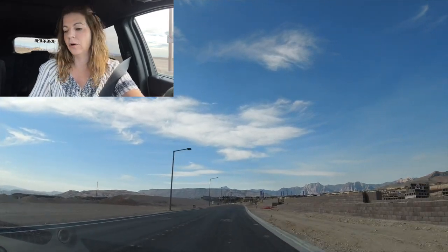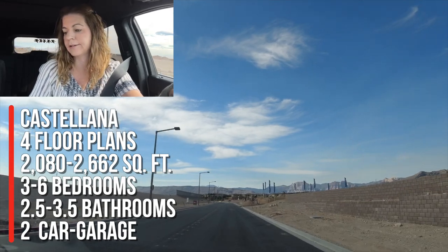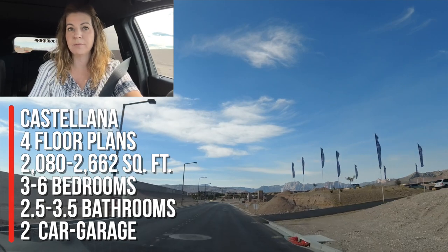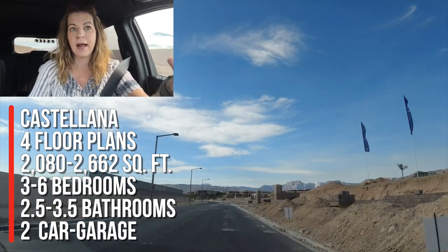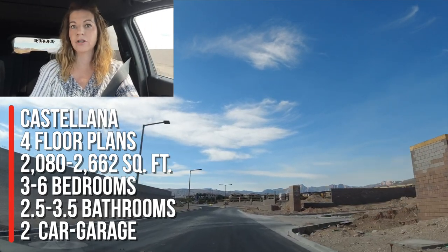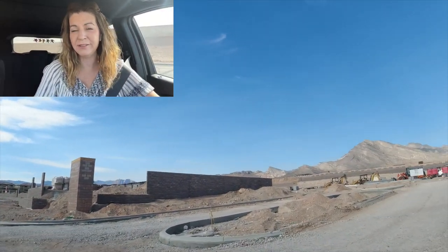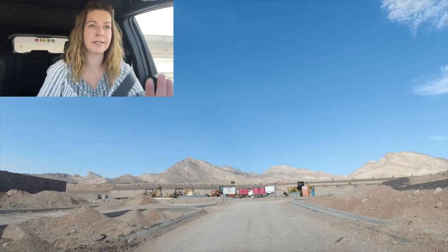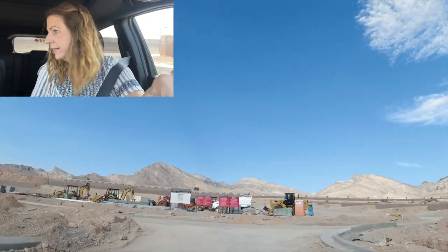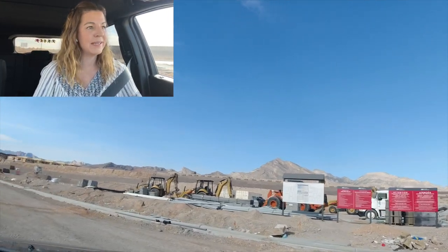They're all two-story homes. There's four different floor plans to choose from, between 2,080 square feet to 2,662 square feet. And their lot premiums are not that expensive. I think you get more bang for your buck in this community. They got the largest model, which was the Sequoia model. They don't even have the model homes yet on display, so we're just going to briefly go through it. It's going to be a little bumpy. Good thing I got a Jeep. And their home will be done in January.